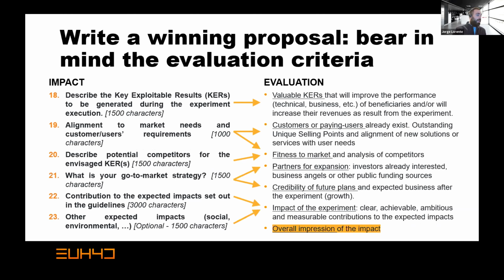Well, another thing that can help you in writing a winning proposal is to bear in mind the evaluation criteria. Here is an example of how questions regarding the impact section are related to the evaluation criteria for this section. Therefore, reading the evaluation criteria may help you to think on what and how you should respond to each question. The evaluation criteria for each section of the form is public and can be found in the guidelines for applicants.